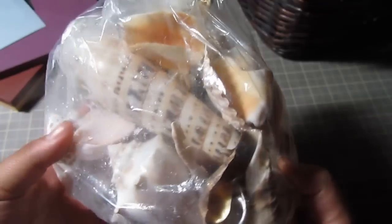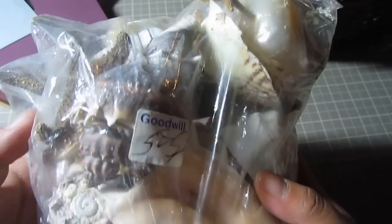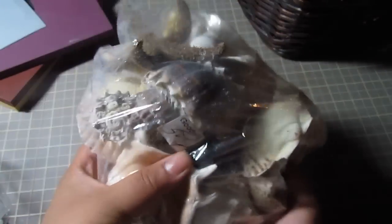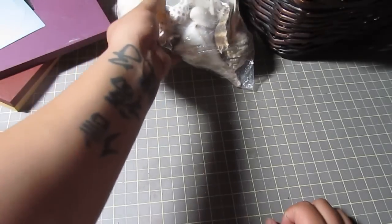And then I found this bag over here, filled with shells and this little starfish right here. So pretty, I love it. I love how it's so textured. Too bad I missed out on the Lindy Stamp Gang Under the Sea contest, because this would have been so perfect for it. So that's why I got it, because I was thinking if another challenge comes up, then I could totally use these. So I found those, and they have big ones here. This one's a really pretty one. I'm totally going to take them out and try to shoot through the ocean later.